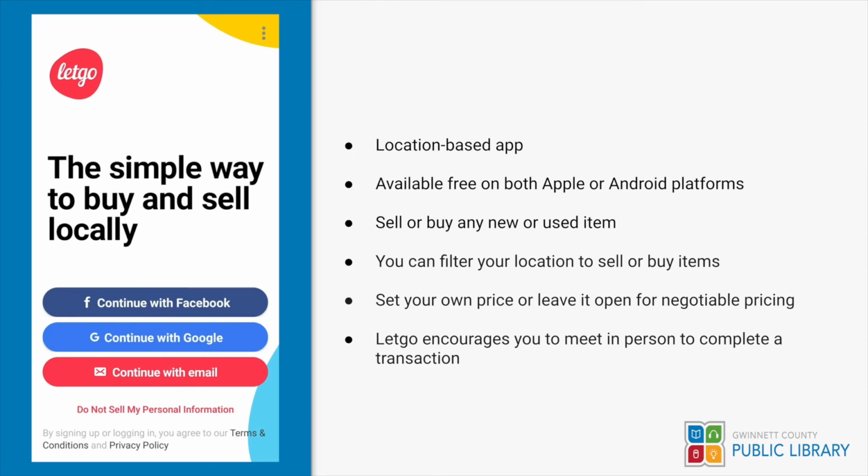The other location-based app is LetGo. It's available on both Apple and Android platforms, and the website can also be accessed online. LetGo allows you to sell anything in your local area. You can sell cars, shoes, clothing and accessories, electronics, memorabilia, and so much more. You can log in with your email address or Facebook, Apple, or Google accounts. You can filter based on distance from your current location. When you log in with Facebook, your name and profile photo are imported to the LetGo app to help potential buyers confirm your trustworthiness. You can upload up to 5 pictures of your items and write a short description, and you can also set your own price or set it as negotiable. LetGo does not offer shipping options, but instead encourages buyers and sellers to meet in person to complete the transaction.